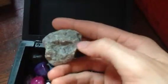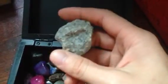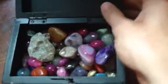Oh, this is pretty cool too. I have a rock. It has the shape of a heart, as you can see. It goes through. I just found it while me and my boyfriend were walking, and I've saved it ever since. I've had it now for about 3 years. So it's really special. Okay, time to close that.